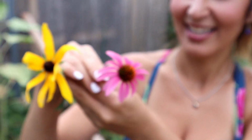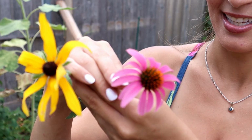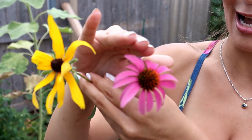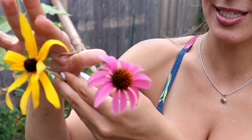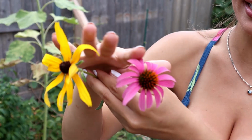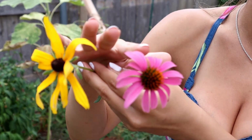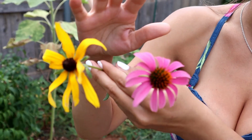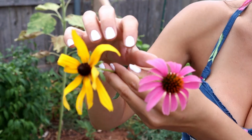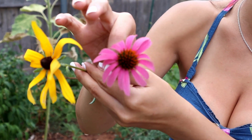Okay. They're similar in size. Echinacea is known as the purple coneflower, and Black-Eyed Susan is just a coneflower. They're all medicinal. They have medicinal properties. Believe it or not, all of these are really great for coughs, bronchitis, chest congestion, lots of these. Echinacea, this one is my favorite.